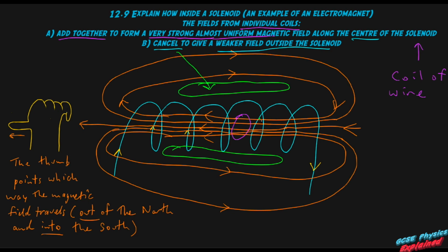I'll be honest, as long as you say it's strong in the middle and it's uniform and you've got straight lines like that, and then around the outside just do your lines a little bit further apart from each other and just say that the magnetic field's a bit weaker on the outside than it is on the inside. And that's all you need to know. That's all the examiners will be bothered about.